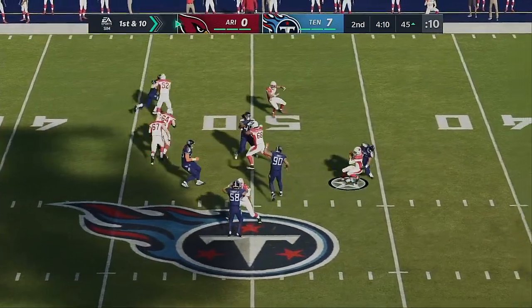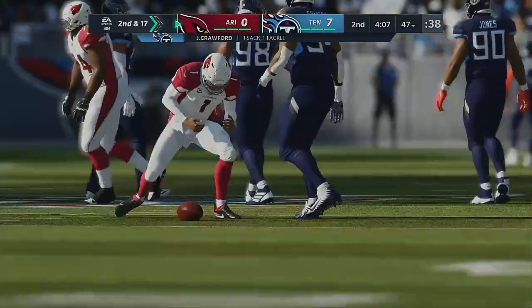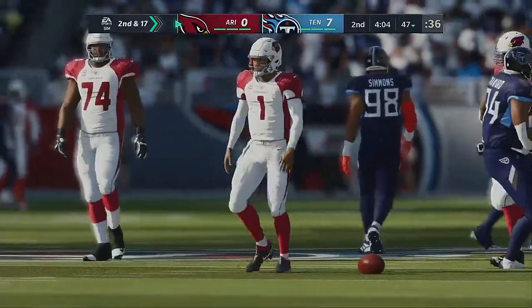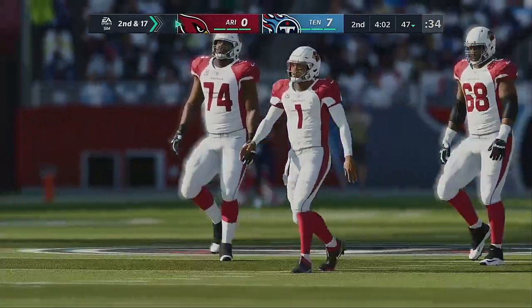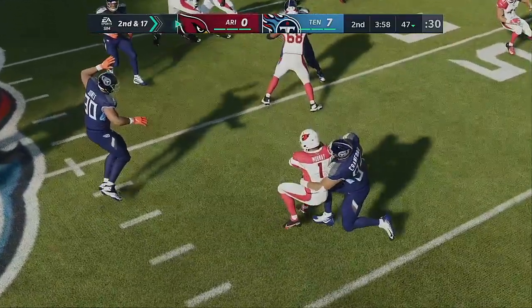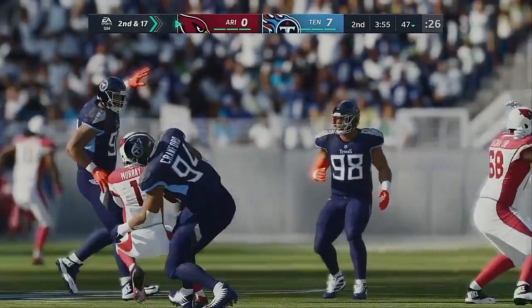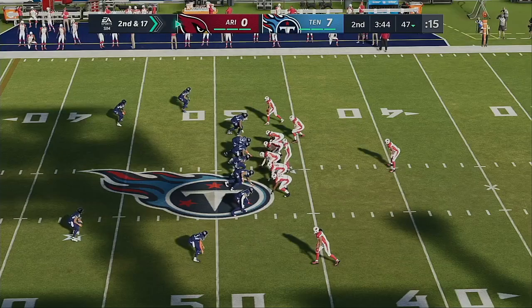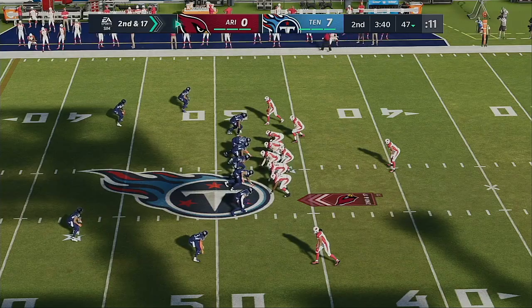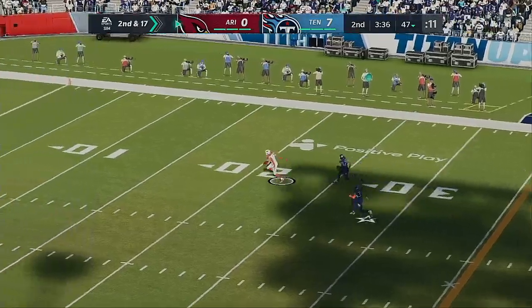Murray now on first down, and they're going to get him. He's taken down for a sack back at the 47-yard line. Jack Crawford just would not be denied. That's a loss of seven. Now following the sack, they'll look to make amends on a second down and 17.